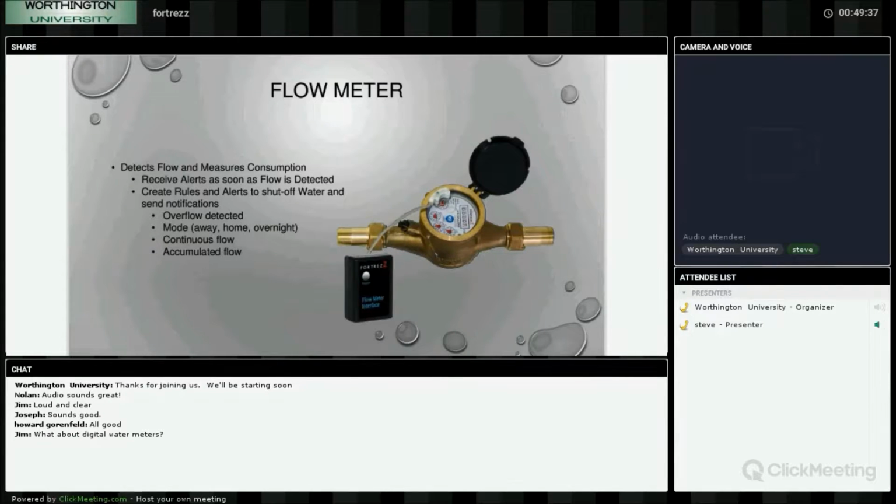And accumulated flow is also another one. If you want to set goals and limits, say, you know what, 100 gallons per day is our total allowable limit. So you just set it so that within a 24-hour period, the meter looks for 100 gallons. When it gets to 100 gallons, it can either turn off the water for you or it can notify you and you just know. So really there's quite a bit of capability that the meter can do in terms of giving you data that you can use for automation.